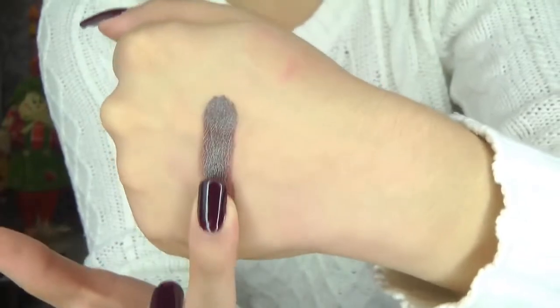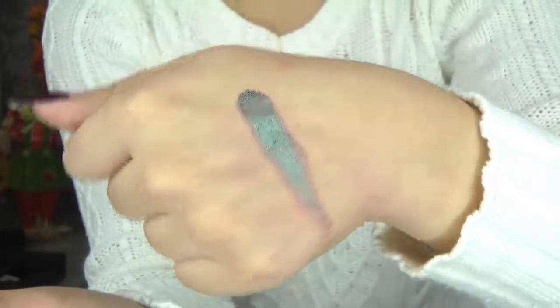It reminds me of Satin Taupe from MAC, but with a blue undertone instead of a greenish one. So I'm just impressed. I'm overall impressed. So impressed. Then Laura Geller sent me their lipsticks, and these are actually really, really cool.